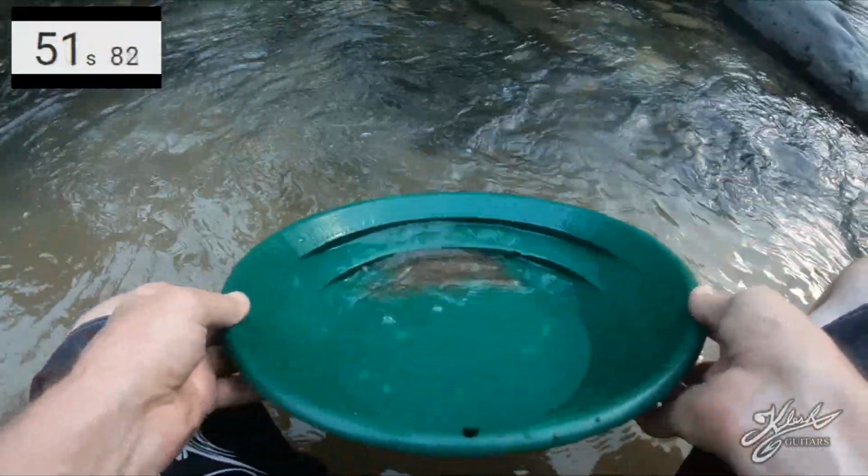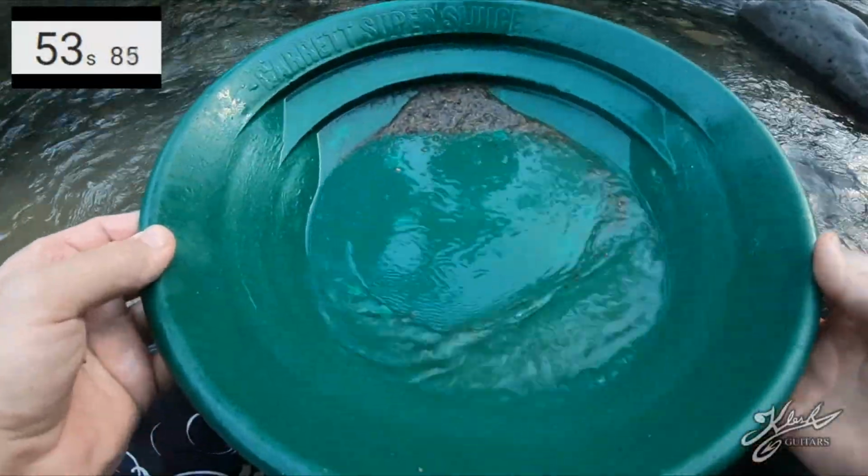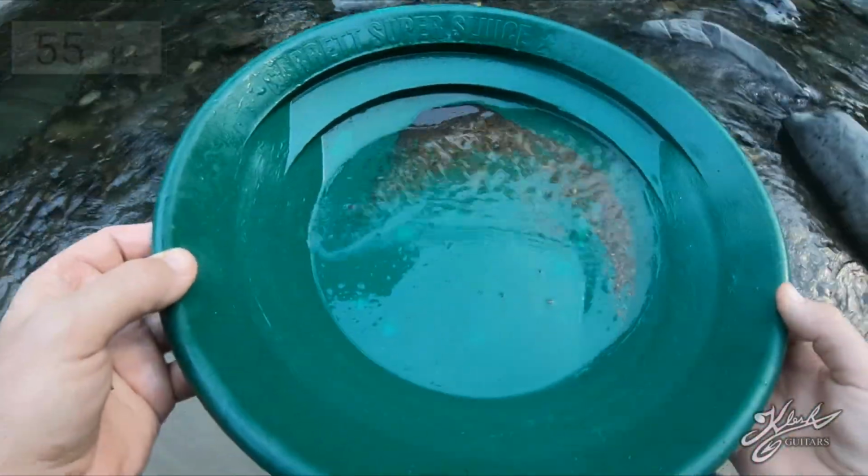All right, we are down to it. I see a little bit of black sand in there.